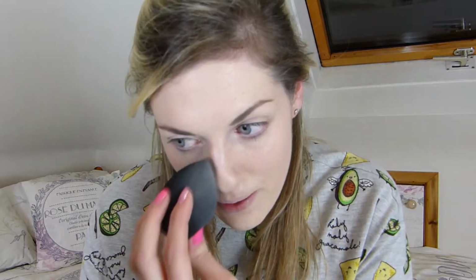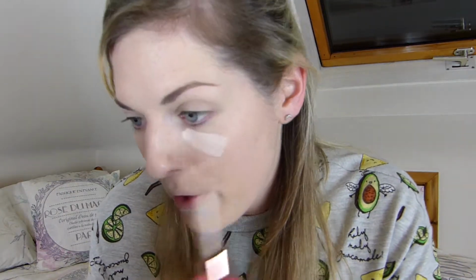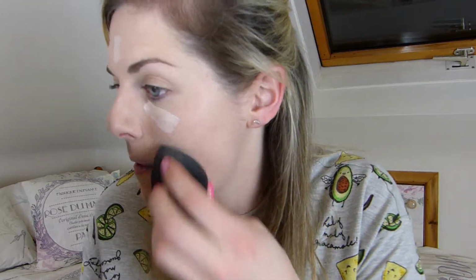Just because if you apply too much pressure, it's just going to pick it all back up on the sponge again. Obviously, make sure these sponges are damp when you use them, any kind of makeup sponge, just so it doesn't suck up all the product and so you get a smoother application. C0.5 is actually a bit pinker. Those are not even at all.